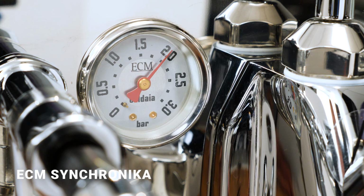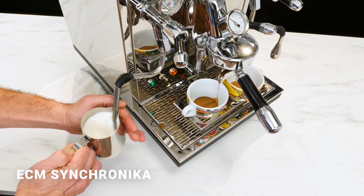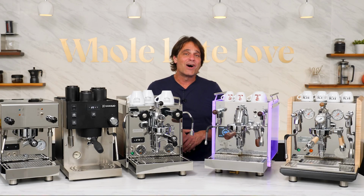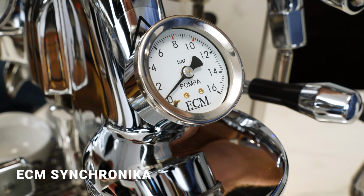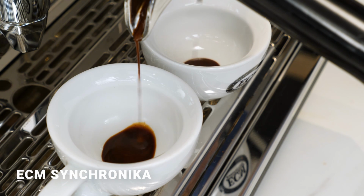Like the Pro 600, it runs near 2 bar of pressure in the steam boiler for best-in-class steaming power. But the Synchronika's boiler is twice the size of the 600's, so cranking out drinks when entertaining large groups is no problem. The Synchronika has all the features we love. The PID display becomes a shot timer when pulling shots. The sprung lever valves are easy to operate. It's one of the few machines that does a true line pressure pre-infusion when plumbed to a water line.